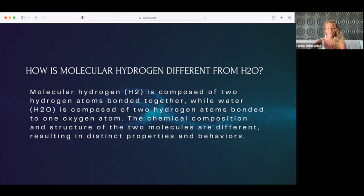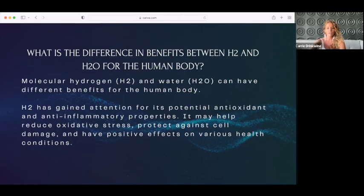So I actually love this question because it opens up clearly that people have a curious mind. And it's great because it's like, yes, well, shouldn't there be enough hydrogen in water to do all these things, right? That's a fair question. So what's the difference between H2 and H2O? Molecular hydrogen H2 and water H2O can have very different benefits in the human body.